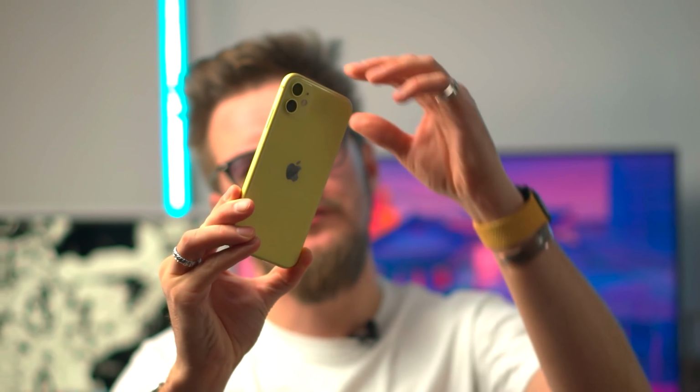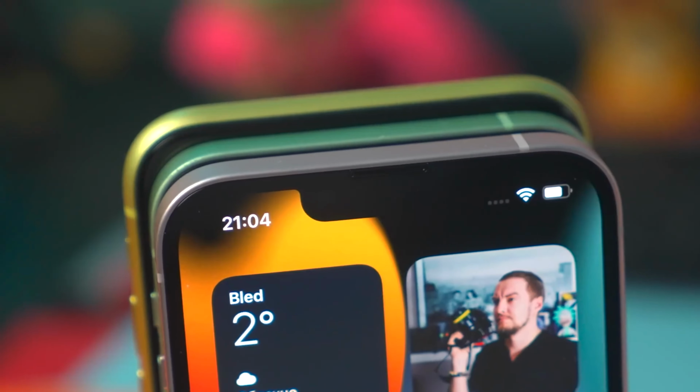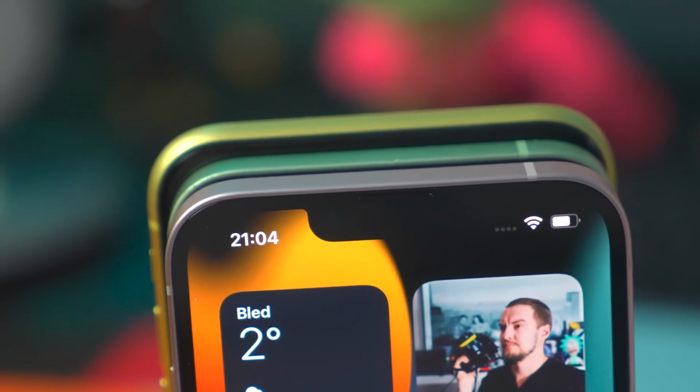Here are the dimensions. The iPhone 11 is the heaviest and the largest of the 3. And the frames around the display are impressive, but I personally don't see this as a problem. Plus, it has a rounded body, unlike the new angular and squarish designs of the 12 and 13.